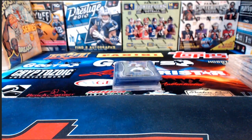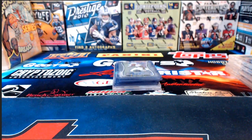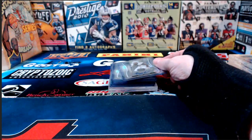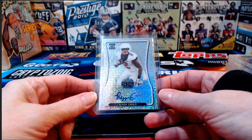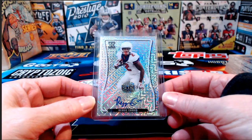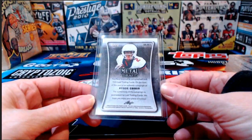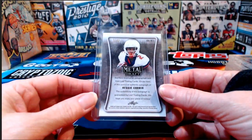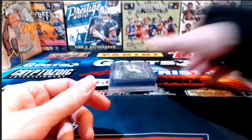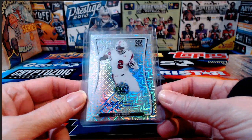I had someone message me today, all worried that their card was lost, but it was just shipped yesterday. So I'm like, it's not going to get there in one day. It's not even going to get there in 2 or 3 days. It's not even projected to get there until like Saturday. So you just got to give the post office a little time, guys. They'll get them there. That is Corbin for the letter C, numbered to 40.